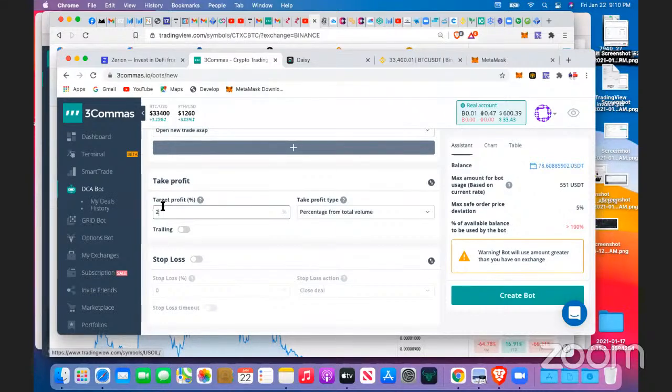So if you say take profit by 1%, you are saying, be completing my trade every 1% move. So there's that possibility for you to do how many trades per day? Maybe 5 trades, and each trade 1%. 1% multiplied by 5 is already 5%. So don't put too big. If it's altcoin, I can put 5%, okay? Now it's a take profit type. You are saying from the total volume you buy, take profit from it.